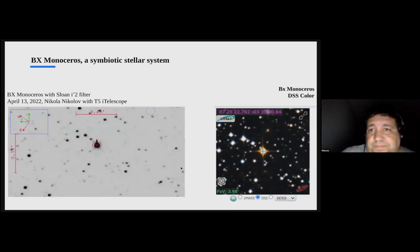So I can show you an image of the star from SIMBAD. This is the Digitized Sky Survey on the right. And this is the image that I have from iTelescope T5 with the infrared filter. I will show you why I use infrared. I actually use two filters, an I filter and a B filter, the blue filter, because I want to do relative photometry with the two filters and measure how the brightness changes with them. Is there any difference between the two? So this is the star in the center.